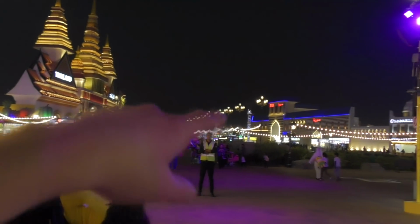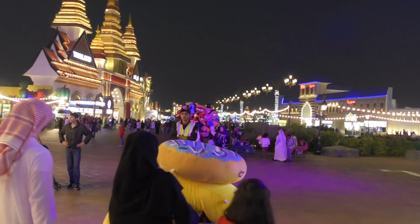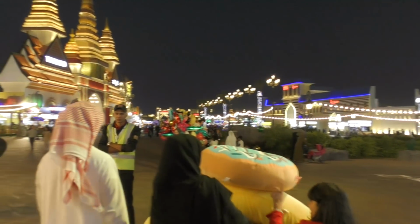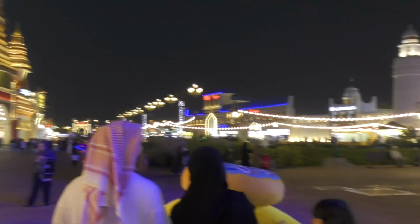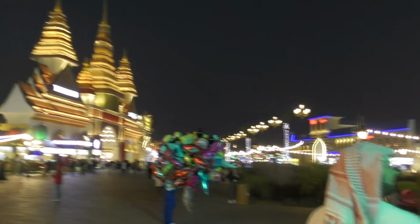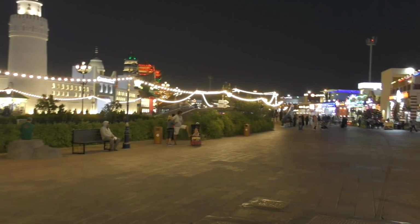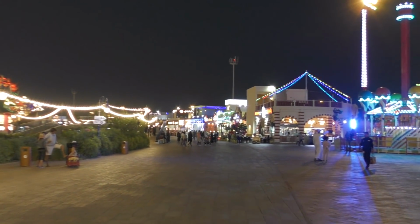So that's really cool if you don't want to really walk around everywhere. We're going to try and find one, and if we can, I'll take you along for the ride. But yeah, look at this, it is fantastic. Loads of lighting everywhere and everything's lit up beautifully. Thailand over there, that looks great. Lots of themed lighting. Yeah, hopefully we'll find one of them taxis about here and go for a little ride. But yeah, what an atmosphere, it's lovely.